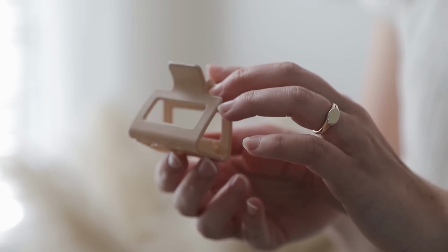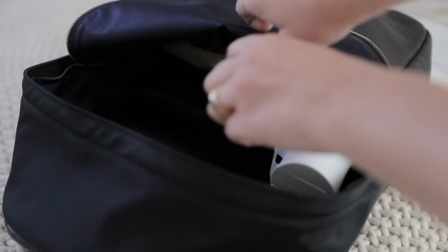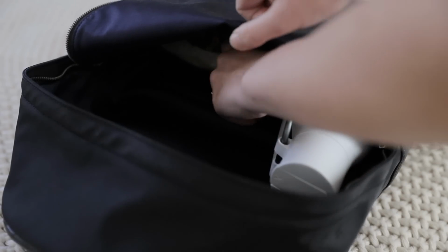And just one small thing, I often like to keep a hair clip in my backpack. That way, if I'm working outside of the house or end up doing something more active than I was originally planning on, I have an easy way of just pulling my hair back. It used to be a scrunchie that I'd always carry with me, but ever since I cut my hair, I just find that these hair clips work a bit better.